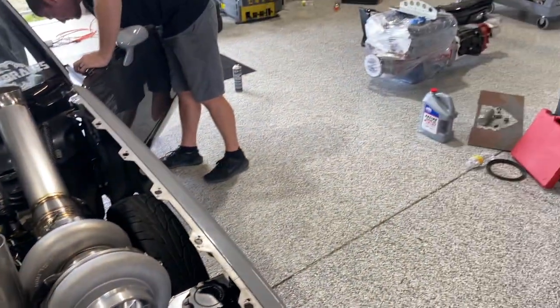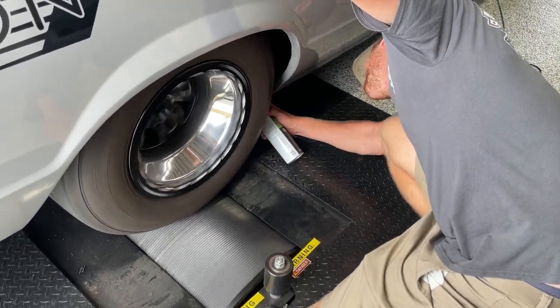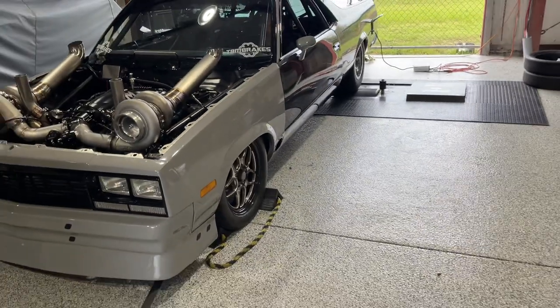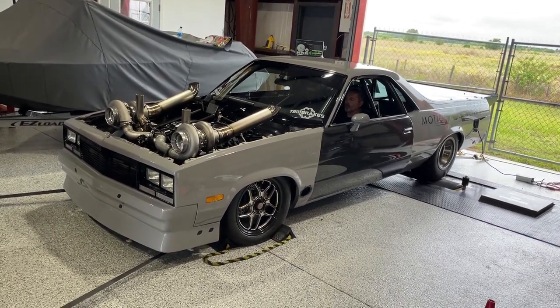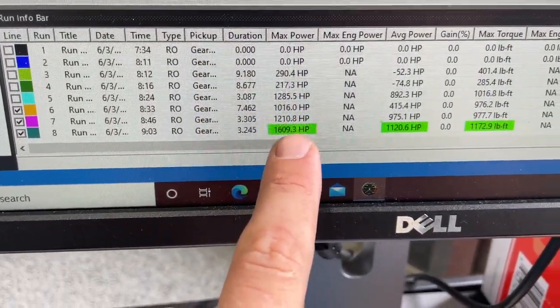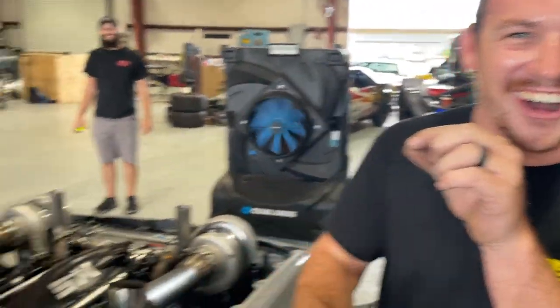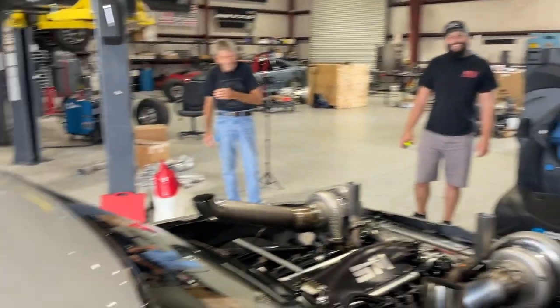So we're going to do the same boost on this one? Yeah. Okay, so we're going to do the same boost. We strapped it down tighter. We got some adhesive on the tires. Effortless, dude.